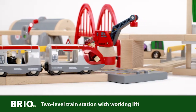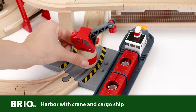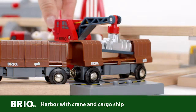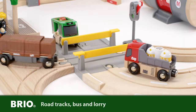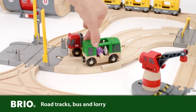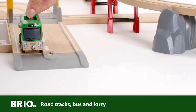The travel train takes him down the hill and all the way to his workplace at the harbour. A ship can easily dock at this clever harbour to let the crane pick up the important cargo. The cargo can then be placed on a lorry or a train wagon to continue its journey. When the freight train has passed the road crossing, you can open the barriers to let the cars go by.